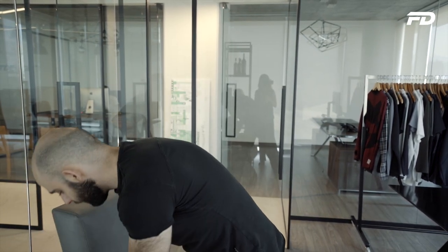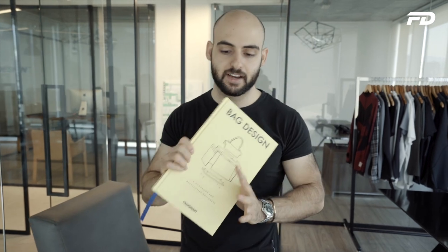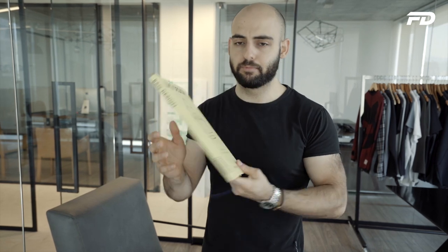And then they have their more focused books. This one is pretty much Fashionpedia, but even more in depth for bag design. It takes you through the construction techniques, the types of bags, the anatomy. Everything that you need to know about bag design can be found in this book. Cannot recommend it enough. Beautiful, it's so well illustrated as well, so aesthetic. I just love having it around, even if I don't read it, just for the look of it, really.